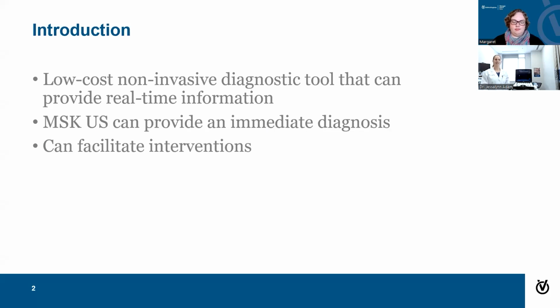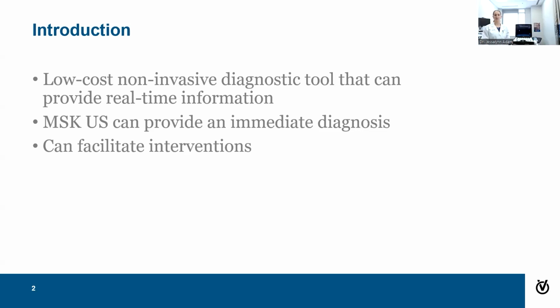So ultrasound is a low-cost, non-invasive way of giving us a diagnosis or more information. It can also be used to help with procedures. So your doctor might suggest doing an injection or procedure with ultrasound guidance. I have a few slides here just to give you an idea of what that might look like and what the pictures may look like. And then I thought we would take some time and we can scan me so you can see some of the benefits of ultrasound.